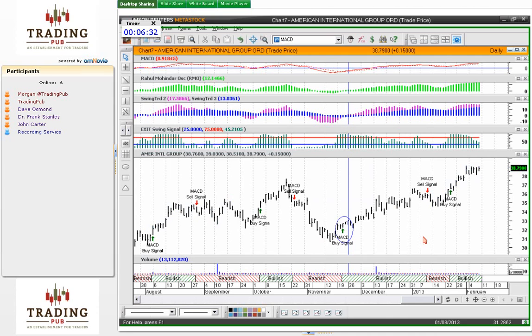Alfonso, we don't have range bars yet. That's coming in the near future, though, with the next update. That's a big one. That's one that I would love to have.